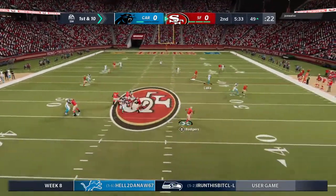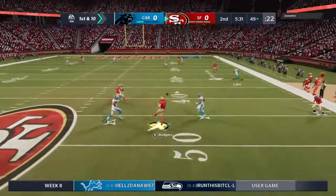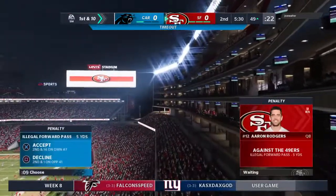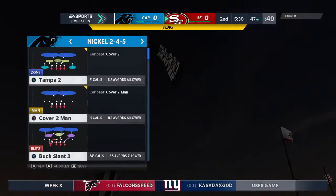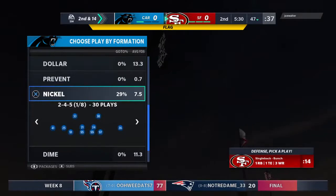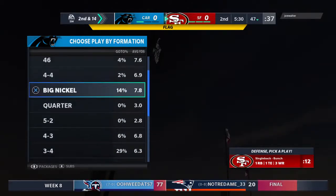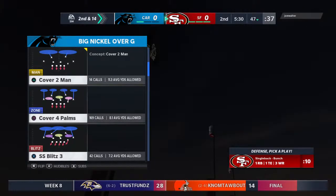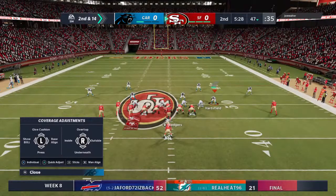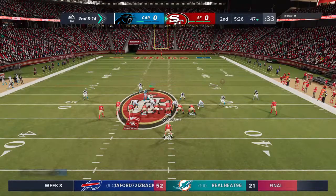Throwing on 1st down is Rodgers. And he's going to keep it here. Looking to complete it to Pettis, and he's got him. And he's going to be taken down with a marker on the field. So let's see about the call. So the illegal forward pass also costs him a down, and now it's 2nd and long.